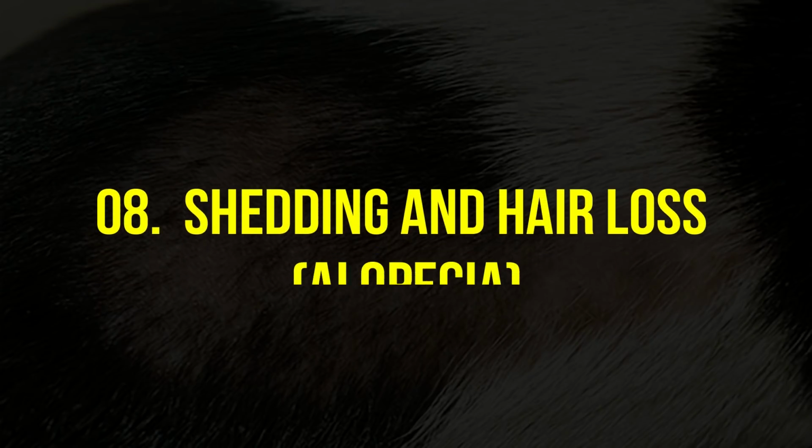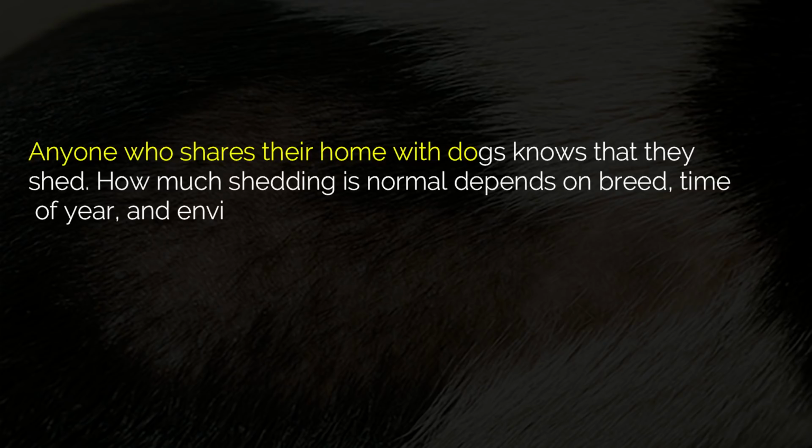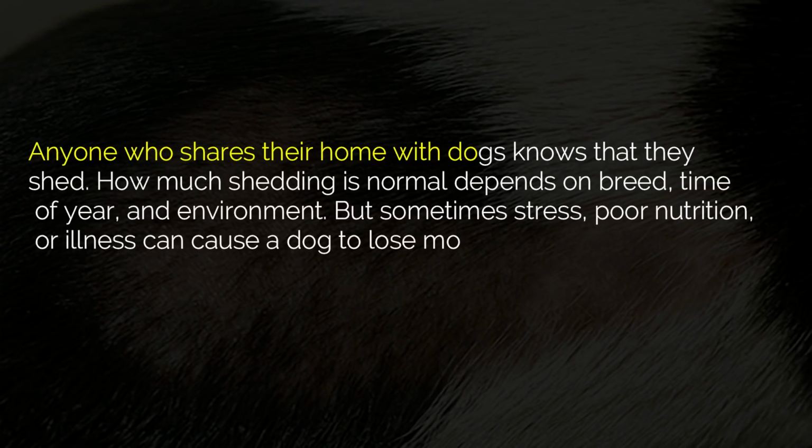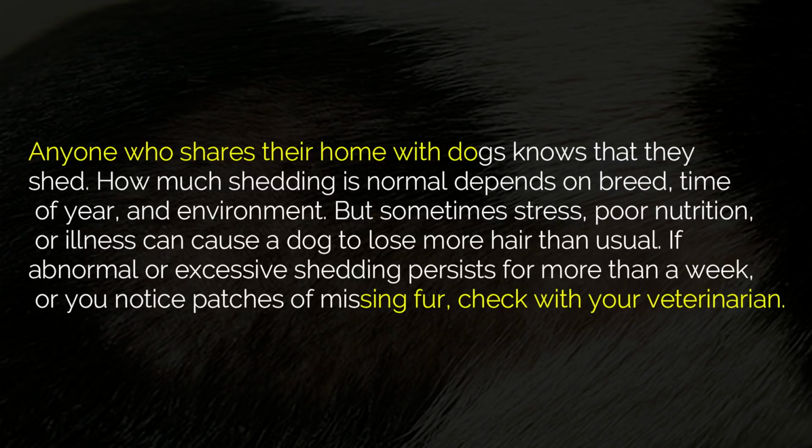8. Shedding and hair loss, alopecia. Anyone who shares their home with dogs knows that they shed. How much shedding is normal depends on breed, time of year, and environment. But sometimes stress, poor nutrition, or illness can cause a dog to lose more hair than usual. If abnormal or excessive shedding persists for more than a week, or you notice patches of missing fur, check with your veterinarian.